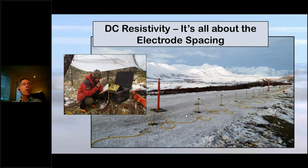But our resolution, because most IP surveys historically were done on 25 to 50-meter electrode spaces, but your cube of measurement is usually half of that. So if you're at 50 meters, your resolution is 25-meter cubes. But at 5 meters, it would be 2.5-meter cubes. Hence, I could see very small structures coming up through the ground.